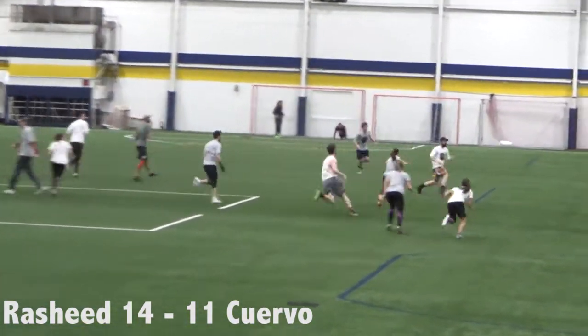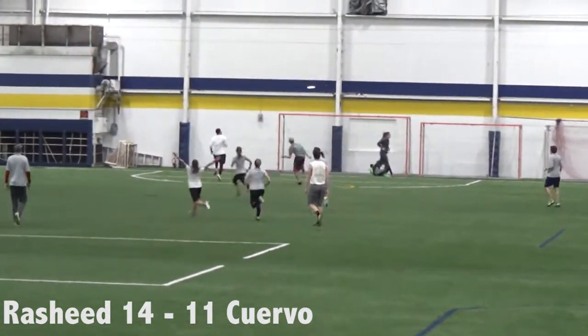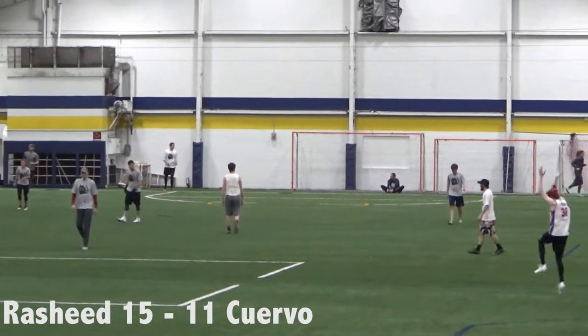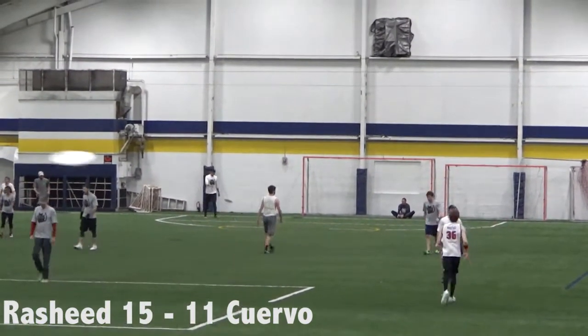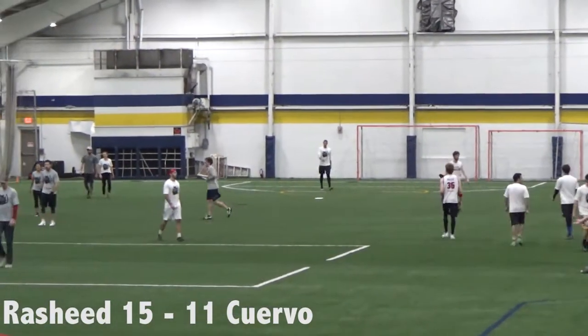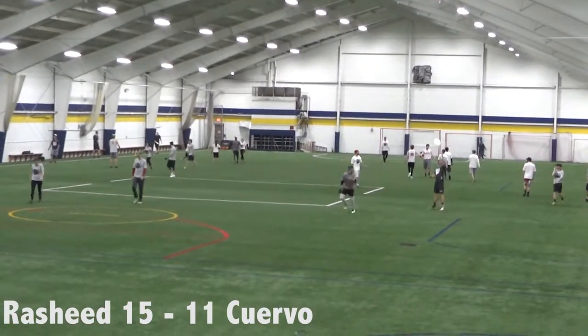Up to Sarah. Sarah looking up the force side to T-God. Amir racking up the stats. Yeah, T-God just throwing a great throw towards the break side there. Amir able to keep it in bounds. That's 15-11. It's probably the game right there.